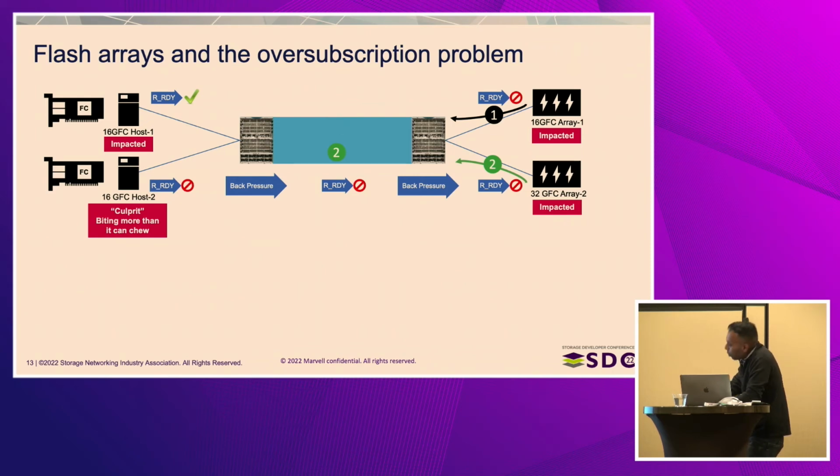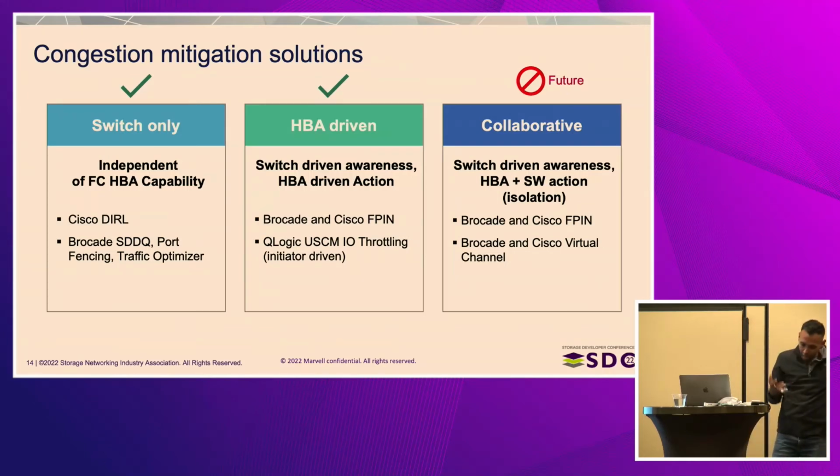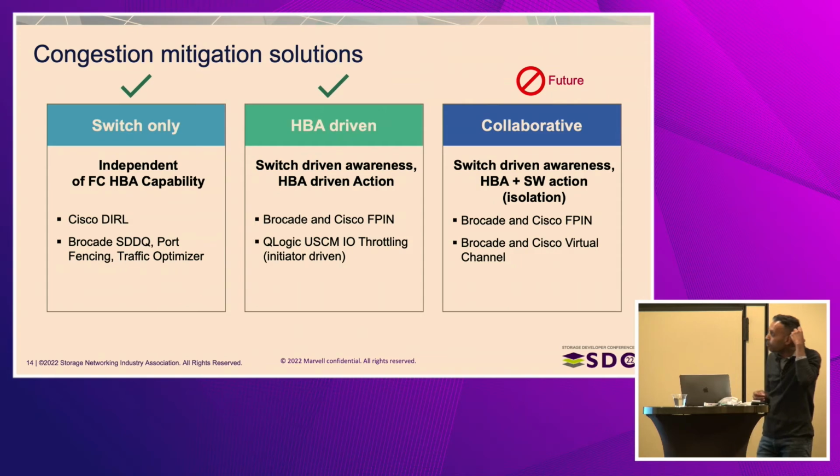So, with fabric notifications, what we are able to do, okay, I'll back off a bit. Congestion is not a problem that is new. Congestion problems have existed from the beginning of Fibre Channel deployments. And every vendor has been trying to solve that problem, to the best of their abilities in their devices.